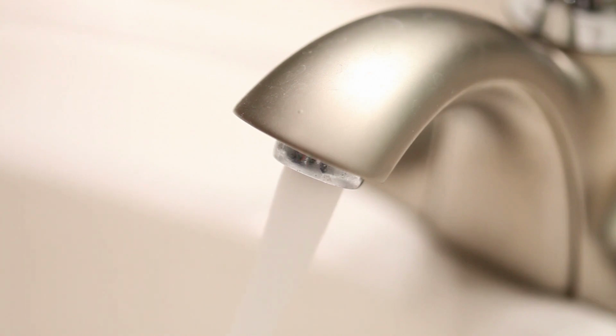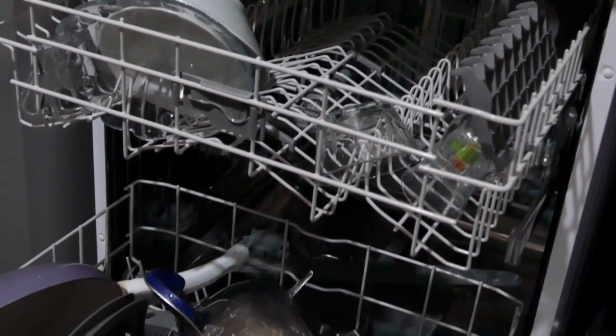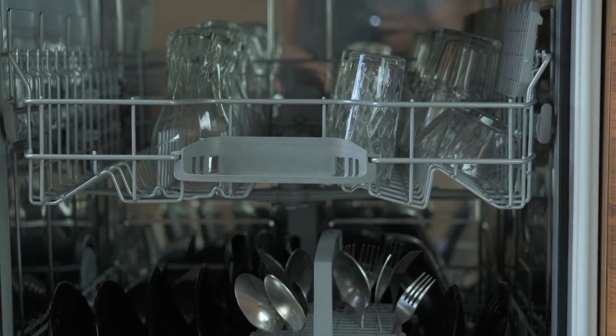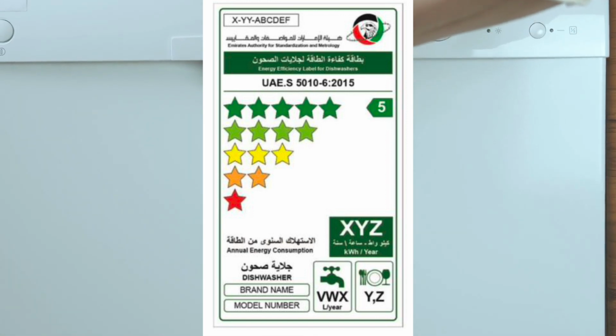First of all, dishwashers. DEWA recommends that you only run your dishwasher when full to make the best use of water, energy, and detergent. Also, when you purchase a new dishwasher, consider purchasing one with a high ESMA energy efficiency ratio of 5 or 4 stars at least.